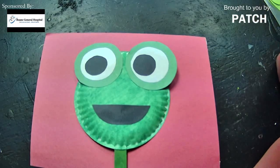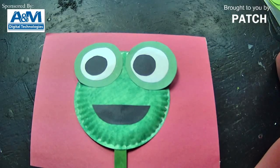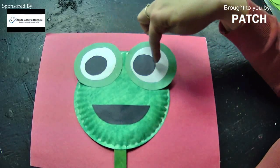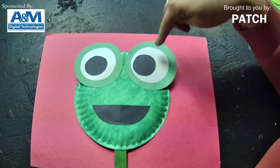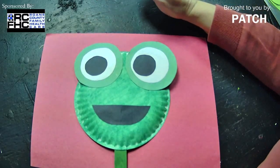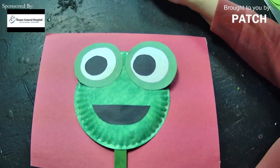And what I like about cutting them out is you can make your frog have its own kind of personality just by the way you place the mouth and you place his eyeballs, okay? Like mine looks like he's kind of looking over that way a little bit, like, I'm gonna hop over there. I wonder what's over there, okay?